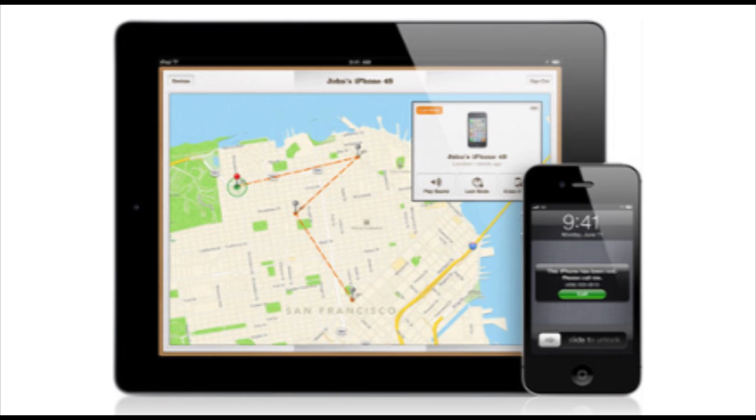Now, another thing that we didn't mention before was the fact that you're going to have an updated Find My iPhone. What this will do is create a better way of finding your iPhone and being able to lock off your iPhone at the same time, and it's just a smoother interface altogether. It'll say, this iPhone has been locked, please call me. And the only option other than unlocking the iPhone is to call the number, and that way you'll be able to return it.